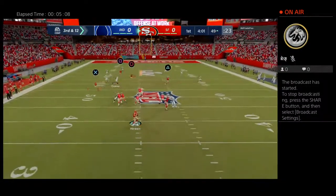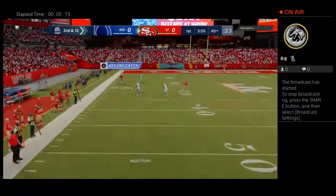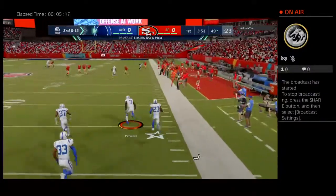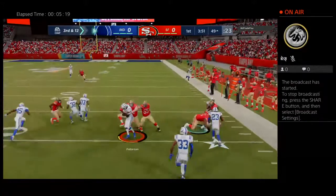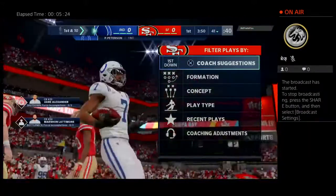Play action. It's Herbert. He's going to try and go deep again. And he fires one that's intercepted. Picked off at the 16. And he will take this all the way up past the 40-yard line.